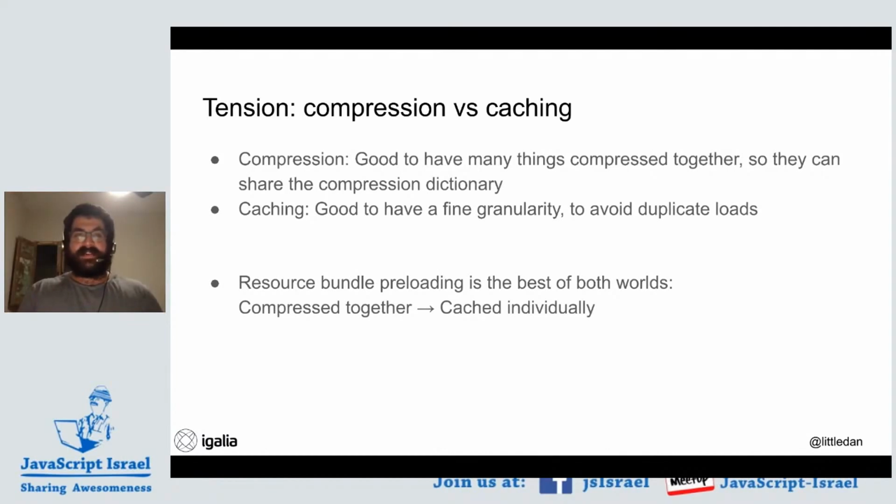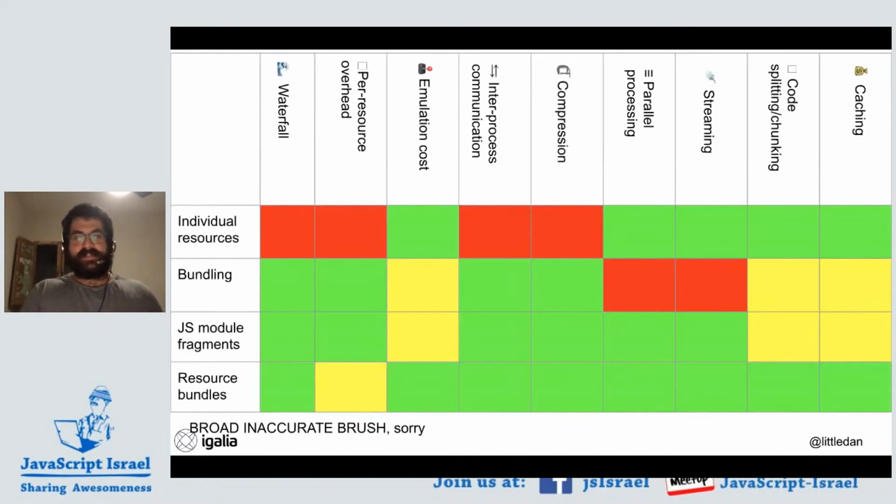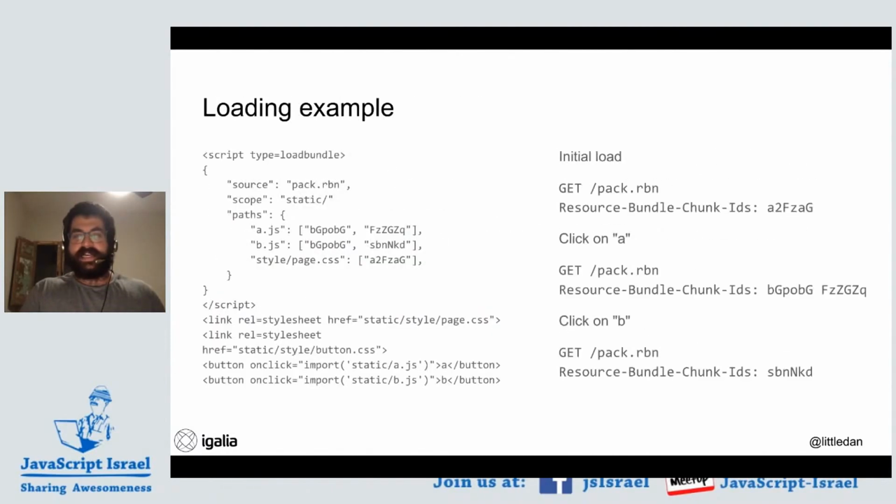I want to mention that there's a tension in general between compression and caching. For compression, you want to load everything all together because then they can share the compression dictionary. With caching, you want caching to be at a fine granularity to avoid duplicate loads. So you want to be able to request just what you don't have in cache, but then have everything that you're requesting be compressed together. So resource bundles kind of get the best of both, because if we look back at examples like loading this, when we loaded A, these two chunks got loaded together. So they can be dynamically compressed together if they share some code, reducing the size over the wire.